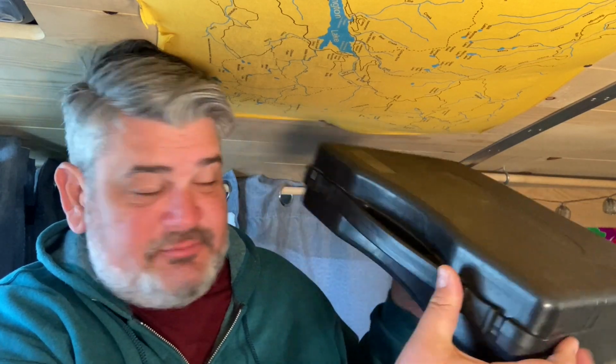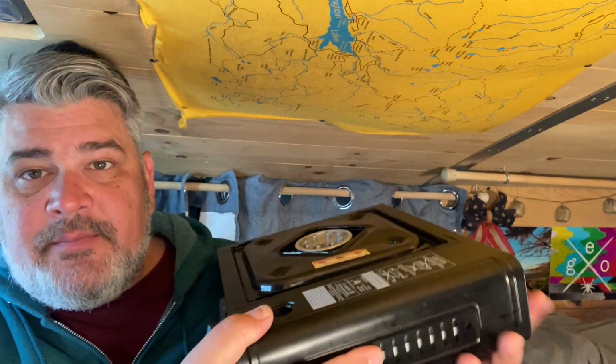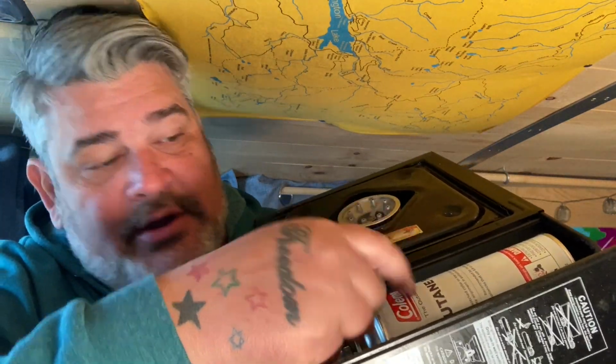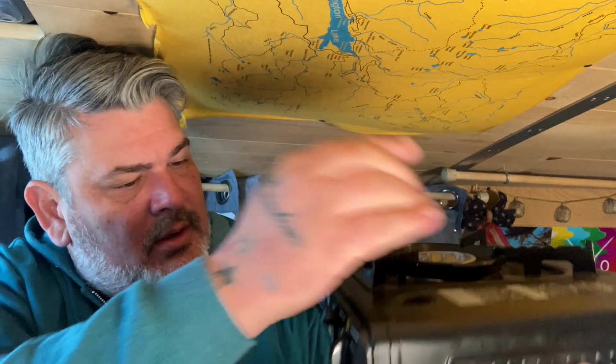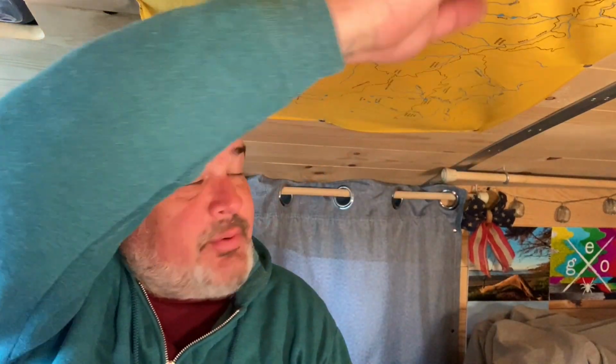You can pick these up just about anywhere they sell camping stuff. Nice and easy. Got a butane tank, goes right in here. Pick these up for like $2.50. You just flip this over, pop this jobby down, flip that switchy-do, and you're good to go. You could burn your van down super fast. Wow. Probably not a good idea.